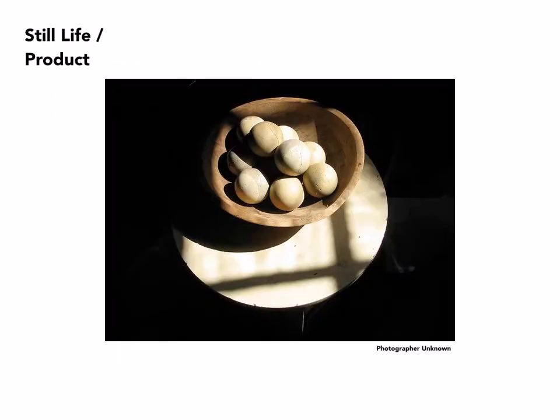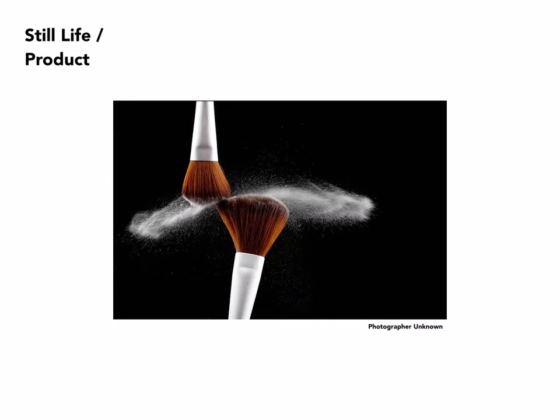Another very simple composition, and really about the interplay of a small number of objects, these spheres sitting in a bowl on a tabletop, and the light is what animates them. In order to show the use that these brushes are put to, they're used for makeup, by brushing one against another and seeing actual makeup flying through the air. We not only get to see the objects themselves, the brushes, but also have a sense of their use.